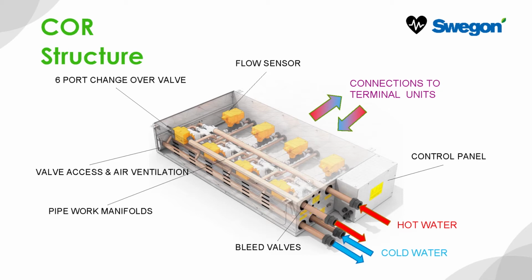Within the COR you have a series of 6 port valves and flow sensors, all connected via a number of manifolds, bleed valves to remove excess air, and an access panel which doubles up as a ventilation panel. All the valves are wired to a control panel, housing a programmable LCD controller. All components within the COR are insulated to prevent condensation forming, but the bottom access panel doubles as a condensate drain pan.